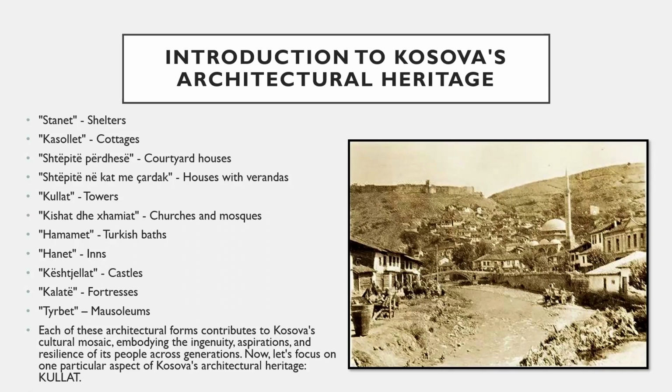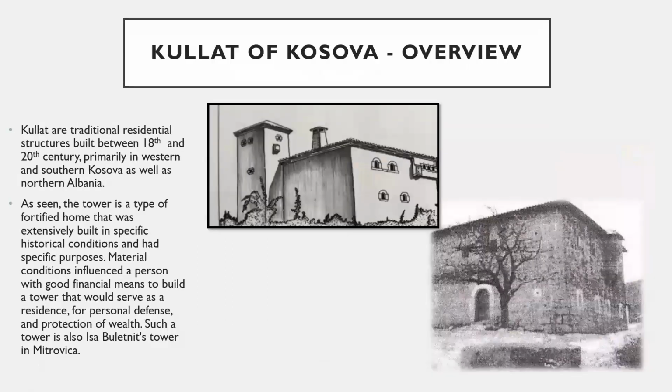Kështjellat, castles, kalatë, fortresses, and türbet are mausoleums, which are for Bektashism. I don't know if you've heard, it is a type of Islam, but like a cult thing. And all those words we are more or less using in our language as Orientalisms. So, yes. Okay, so moving on to Kullat.